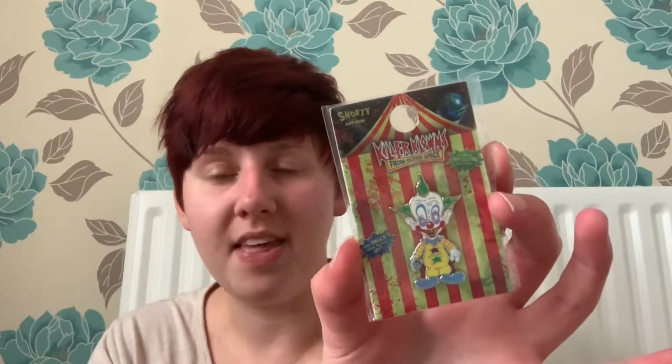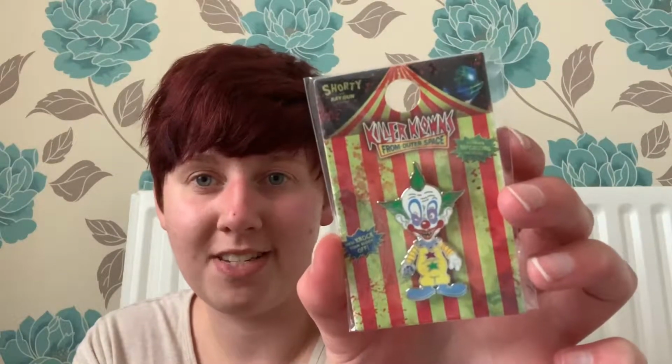And then the final pin badge from Halloween Horror Nights that I have to show you is this pin badge. This was $12 before tax was added on, and this is from the Killer Clowns movie, which was released back in the 80s, and this particular clown is called Shorty.